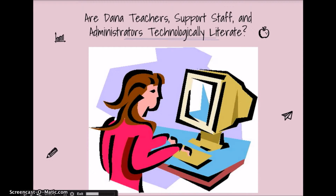So are our Dana teachers, support staff, and administrators technologically literate? Dana administrators are increasingly using technology, and they model technology integration into the work of the school with the use of Google Docs to share information with Dana staff. Administrators make use of district laptops and software, as well as Google Apps in all staff presentations. In addition, Google Docs are being used for instructional leadership team agendas and grade level professional learning community agendas, or PLCs, and Google presentations are being used for staff meetings. Use of these apps enables collaboration and easy sharing with staff.